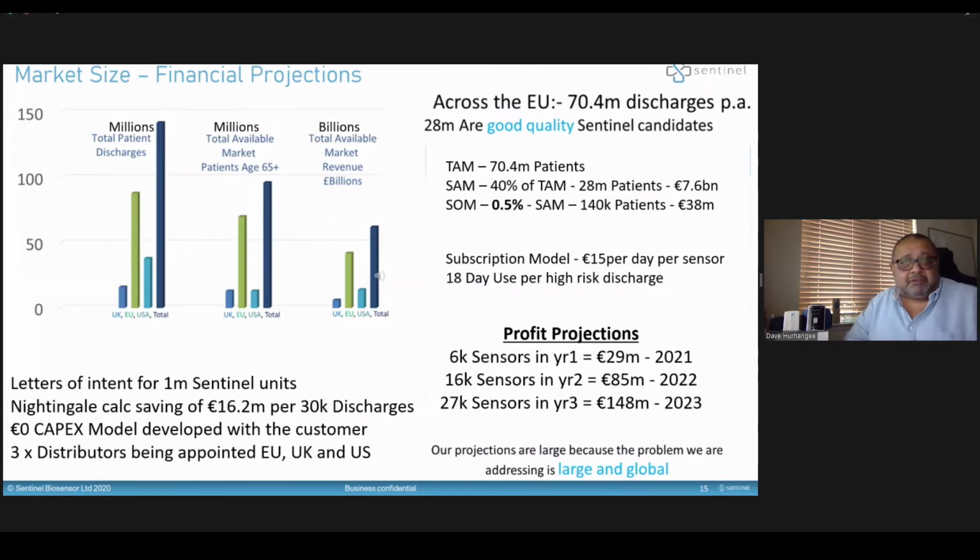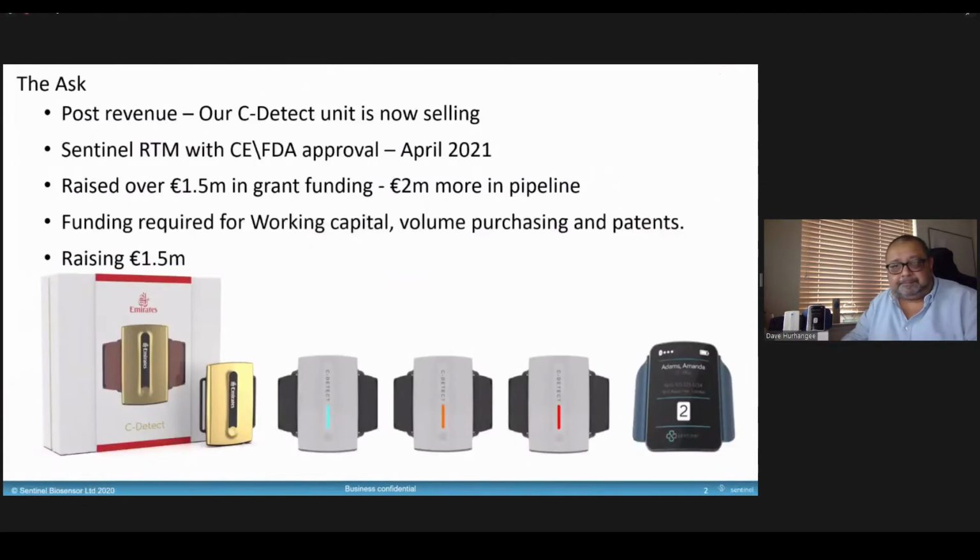project annual sales of 29 million by our current year end. We should be generating revenue in about 3 weeks' time, and Sentinel is scheduled for release to market by April 2021. We need funding for working capital, volume purchasing, and filing our patents, and we're raising 1.5 million euros.